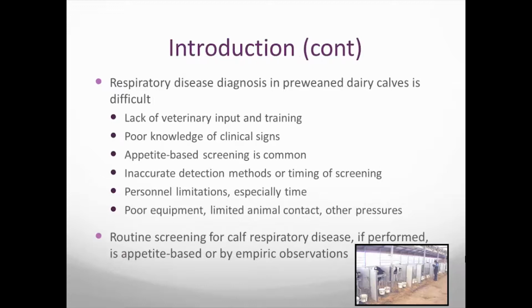Respiratory disease is difficult in calves. The challenge is, formerly with our somewhat limited milk feeding programs, calves were hungry. Calves fed twice a day are going to be hungry for each feeding. And in a survey we did through the veterinary students on farms and in practices last year, it is clear that most of the farm detection of disease in young dairy calves on milk is an appetite-based detection system. And appetite-based detection systems are flawed.